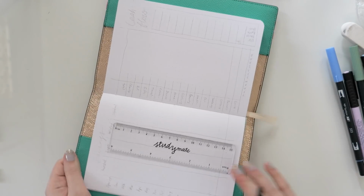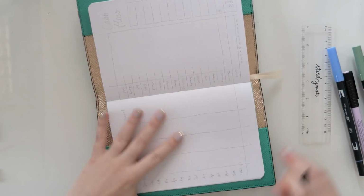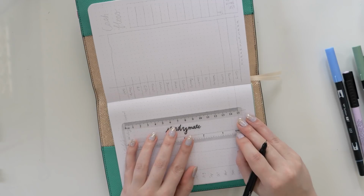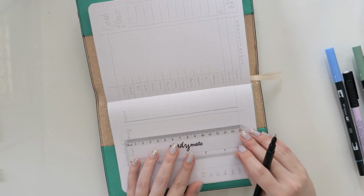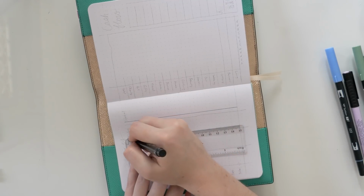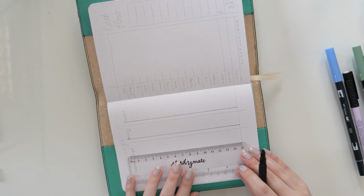I sketched them out and then I realized as I went back in that this left side one, the savings tracker spread, was a little bit unbalanced, so I just decided as I went in there with the pen to move all of the lines over to the right one side. That doesn't make sense. Over one box to the right.